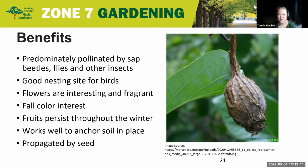And that's where they like to build their little nest. They can still see out. And when the flies come to pollinate, they can grab them and then they can feed them to their babies. So it is a good nesting site for birds.